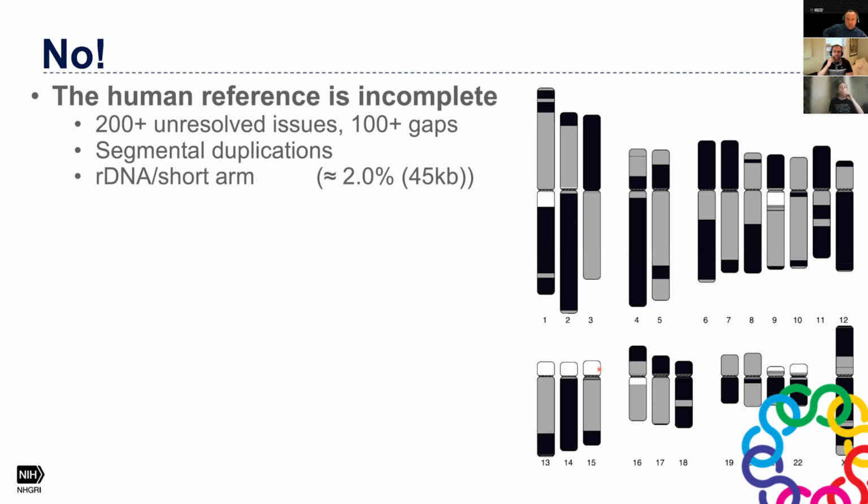So really, what's missing from the human genome? We have an idea of what's there, right? On the short arms, these are chromosomes 13, 14, 15, 21, and 22. This is the rDNA, but the rDNA is not the only thing there. We know a little bit about the structure there as well. It's thought to be enriched for segmental duplications, but we don't actually know the sequence level information for that. And that's probably about 2% of the genome. That 45 kb is the size of an rDNA unit of the repeat that occurs in a long array. So it's just this 45 kb repeat over and over again.